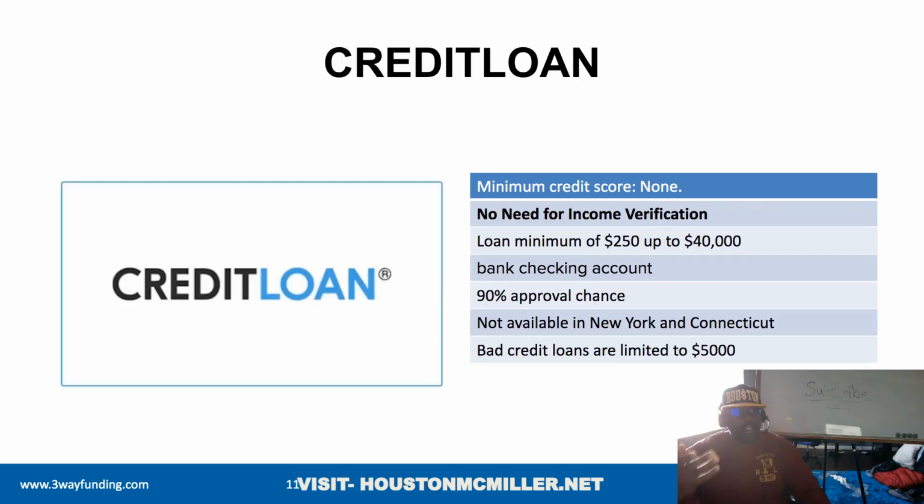And credit loan, again, they're not focused on the credit history. It's not about the credit history. It's about how long you've been on your job. Do you have steady income, and how long have you been at your residence? The unfortunate part about them, they don't operate in New York and Connecticut. And so starting out, your loan may be up to $5,000, but that's okay because you don't have any credit. So that's what you want to be able to leverage, especially if you never had a credit card, you're just now trying to build your credit, trying to build it the right way.